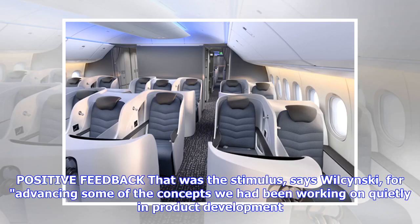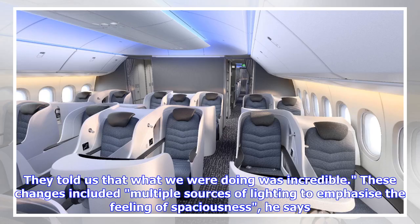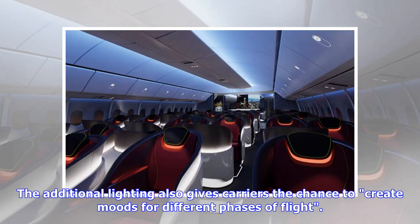Positive feedback, that was the stimulus, says Wilczynski, "for advancing some of the concepts we had been working on quietly in product development. We showed them some of these concepts a year later and this really got them excited. They told us that what we were doing was incredible." These changes included multiple sources of lighting to emphasize the feeling of spaciousness, he says. The additional lighting also gives carriers the chance to create moods for different phases of flight.